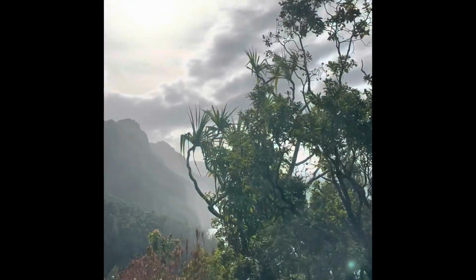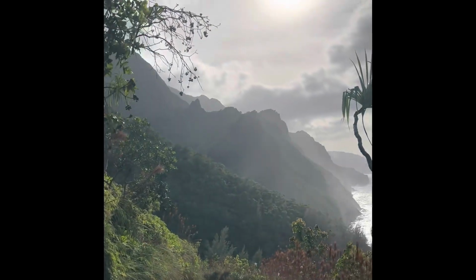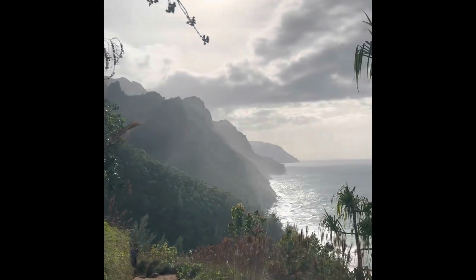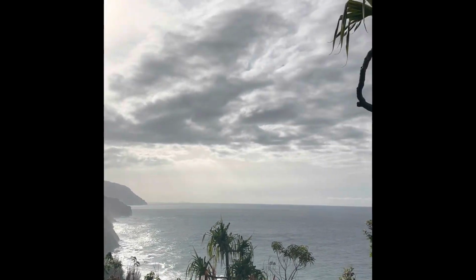Look at this. So this is the Nepali coastal hike. And look! The Nepali. So we are almost 2 miles in. We finally made it to this view.